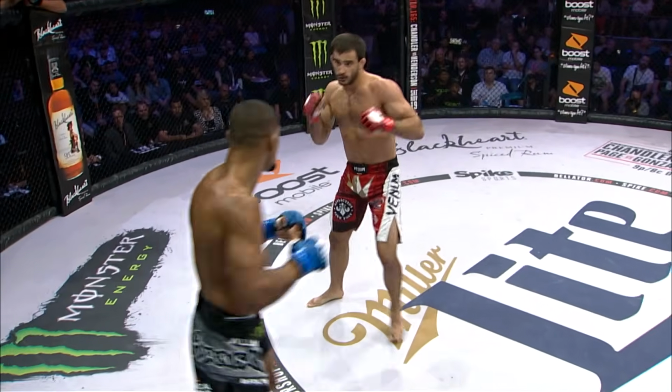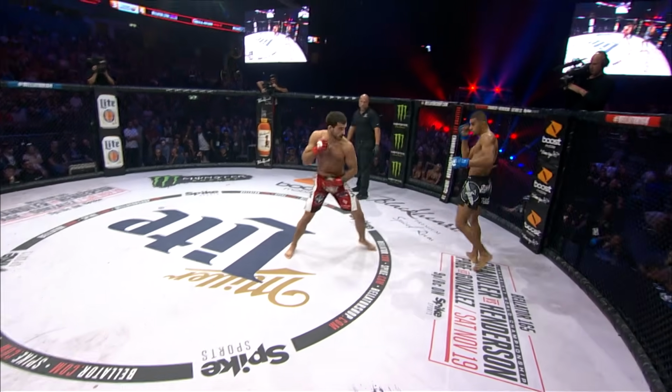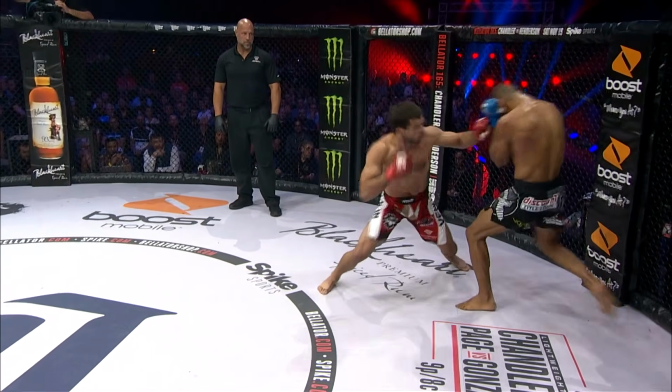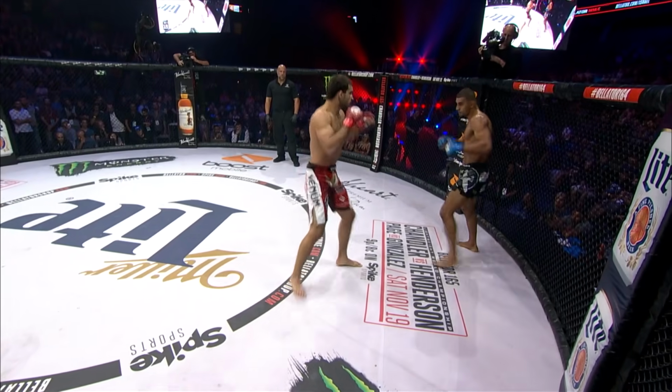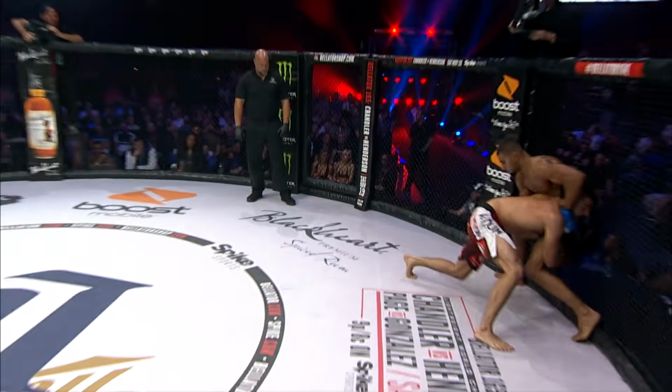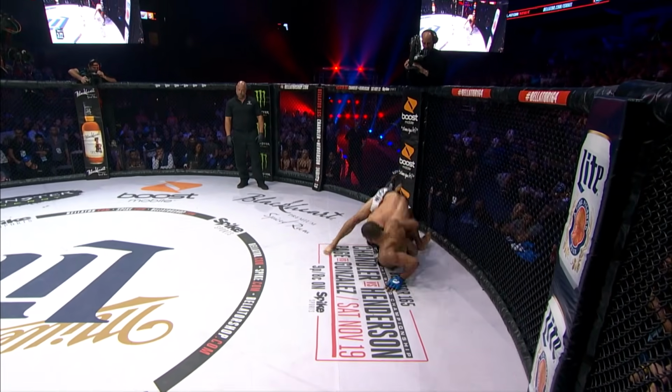Keep an eye on that front leg. Again, Lima continues to chop at it. One thing to keep in mind, in close rounds, a lot of judges aren't educated about the leg kick. It's a devastating weapon, but not a lot of them score them as effective strikes. They should. A shot from Koreshkov.